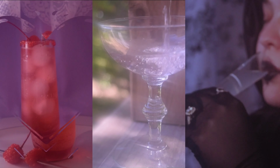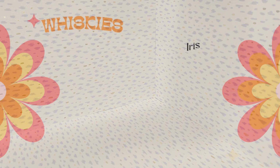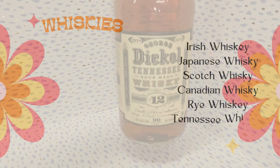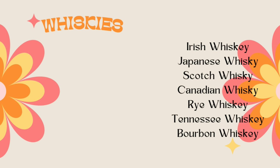Today we're going to talk about bourbon. Now, you've probably heard this 100 times, but there is a difference between whiskey and bourbon whiskey. Whiskey is kind of the overarching term, the class that it falls in, and then bourbon whiskey is one of the subclasses. There's a few other kinds of whiskey like Irish, Japanese, Scotch, Canadian, rye, Tennessee, and then finally bourbon whiskey. And then even within bourbon whiskey, there are a couple of other kinds.